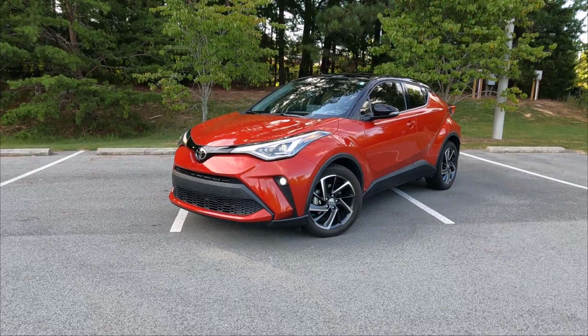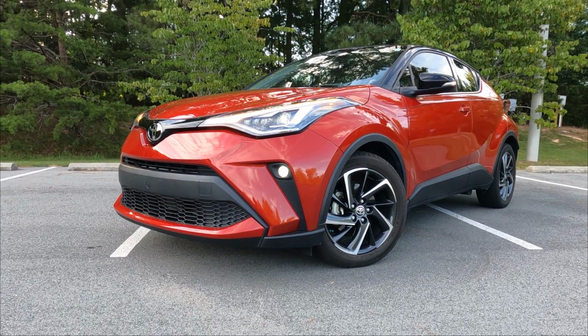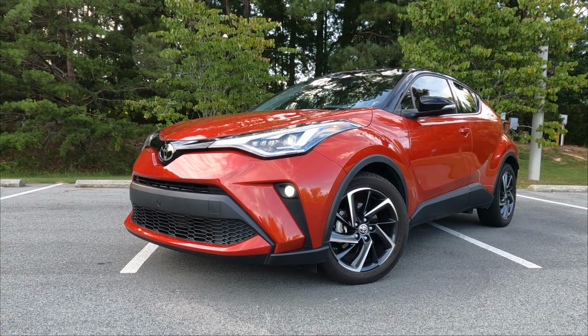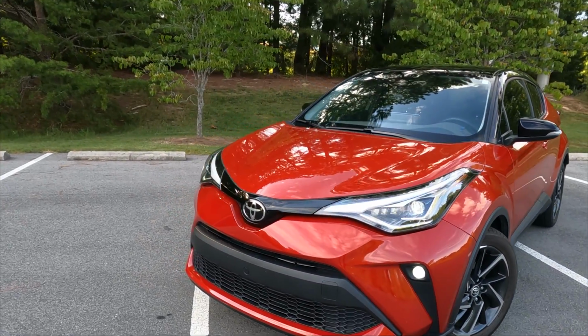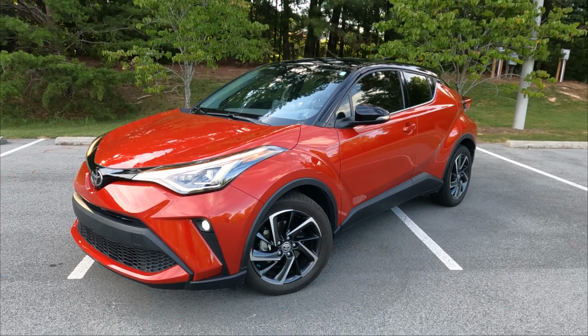For those unfamiliar, the CHR is currently Toyota's smallest crossover offering in the US. It was originally released for the 2018 model year, but this is of course a 2020, which benefited from a slight facelift with minor visual changes both inside and out, and the addition of this new top-end Limited model.